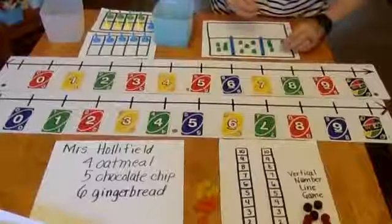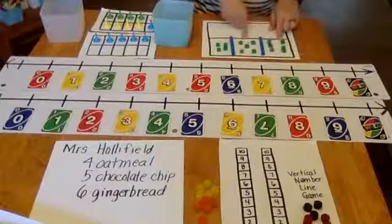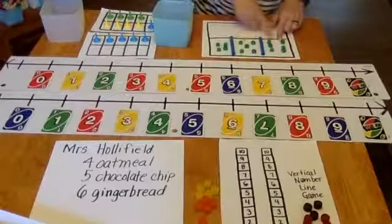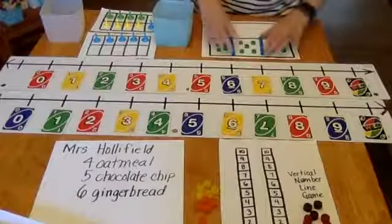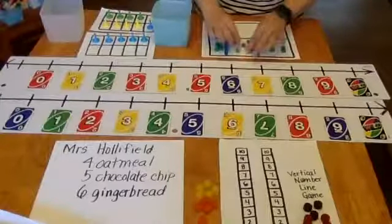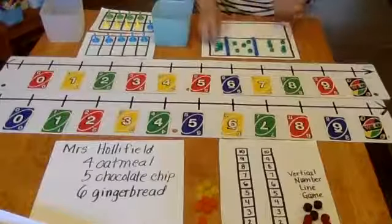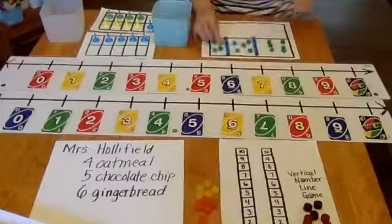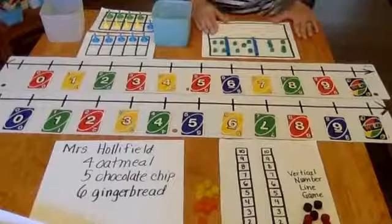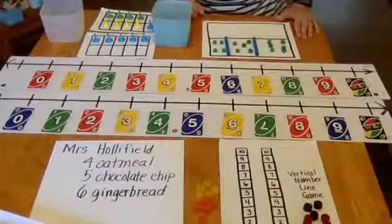Okay, so then let's look at our parts. We know 6 is greater than 5, and 6 is greater than 4. So we want to make sure that our 6 has a bigger part because 6 is the biggest, right? Has the greatest value. So can you see that right there? Good, you can. So I don't think I have enough houses to combine all those.